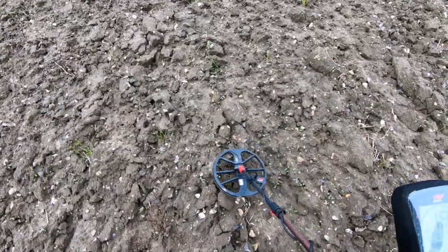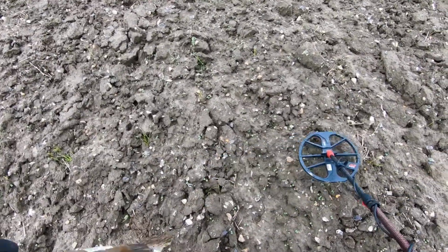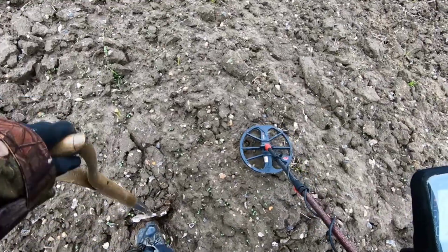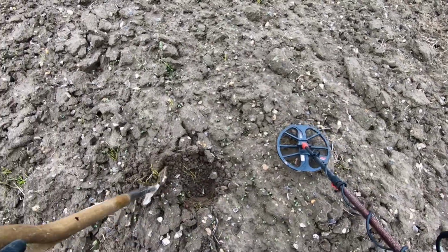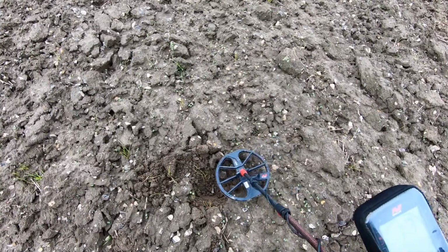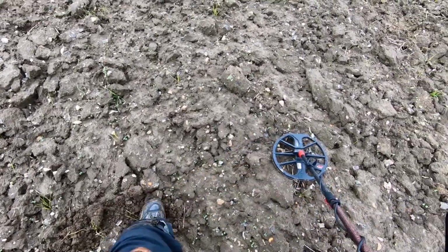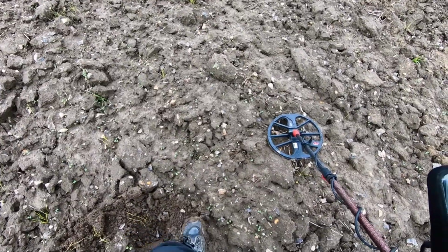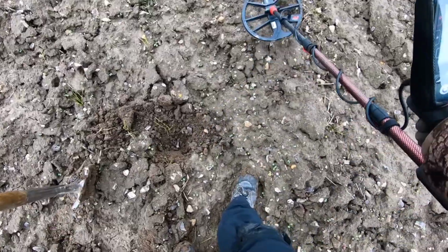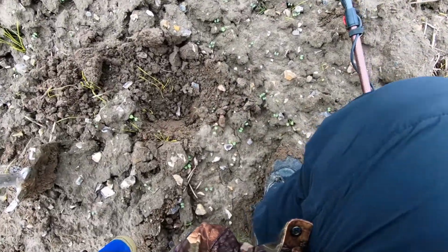It's a loud, clean one, not too deep. Probably another bit of lead, my luck. Not had a lot yet at all today. Didn't think it was very deep, just there.